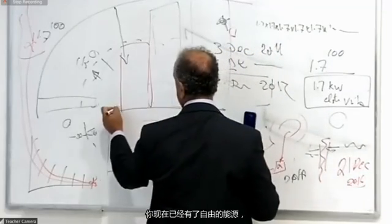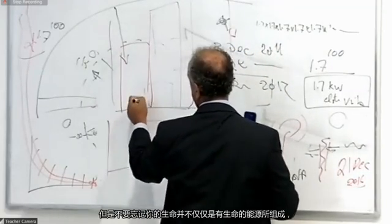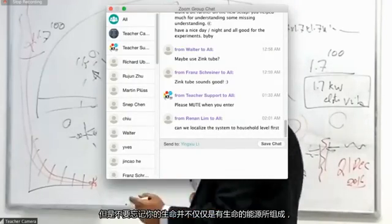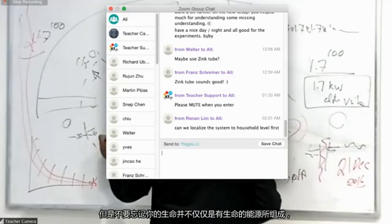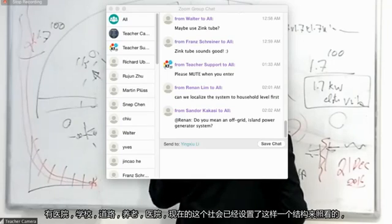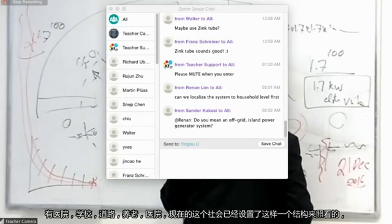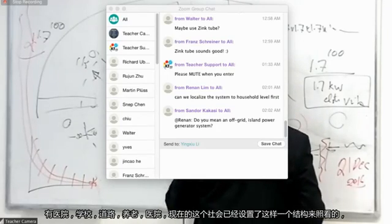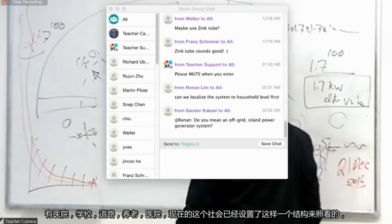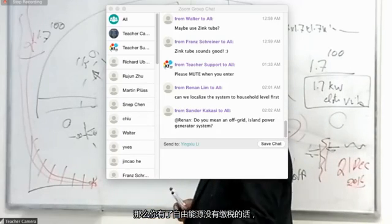You had your free energy. But don't forget, your life is not just made of energy. Hospitals, schools, roads, pensions, and a lot of other things, the present society is a structure to look after.